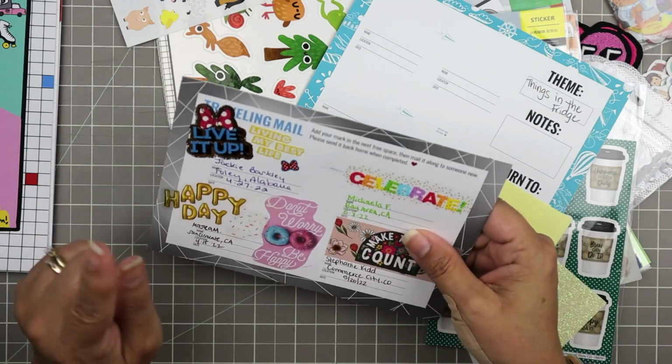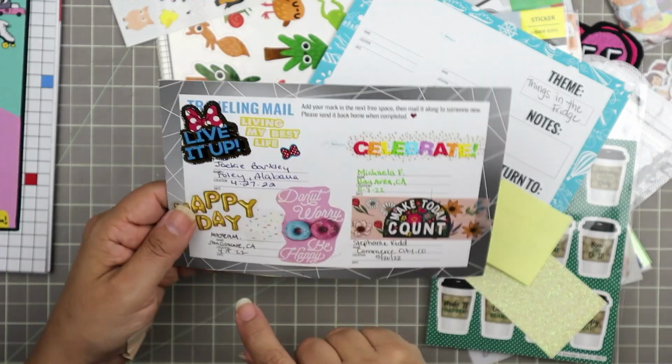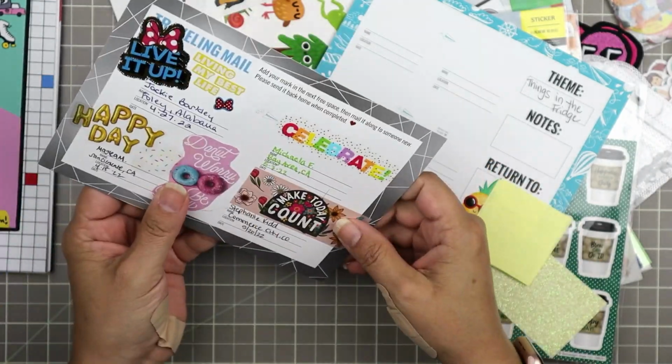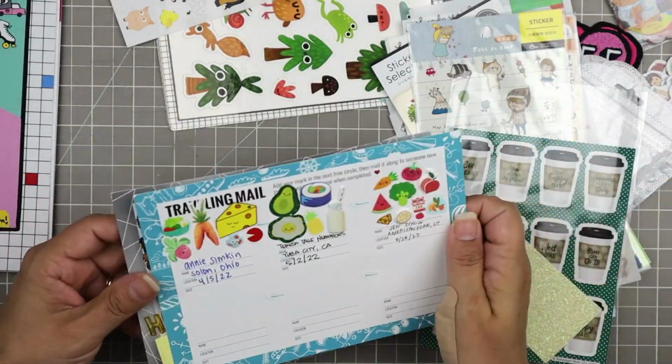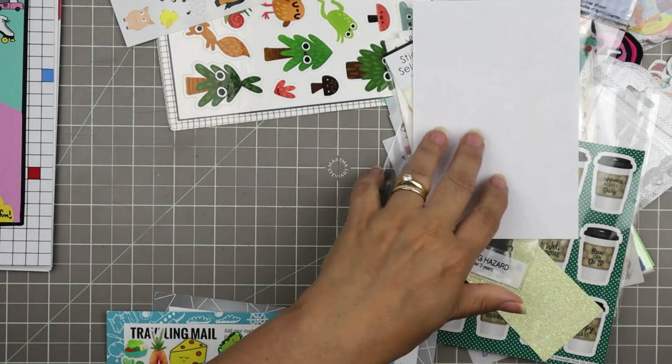And then she also sent along some traveling postcards, which are little postcards that you send along from person to person, and each person adds some stickers and there's a theme. And so I'm going to get to take part in that as well by putting in my own little set of stickers and then sending it on to the next person.